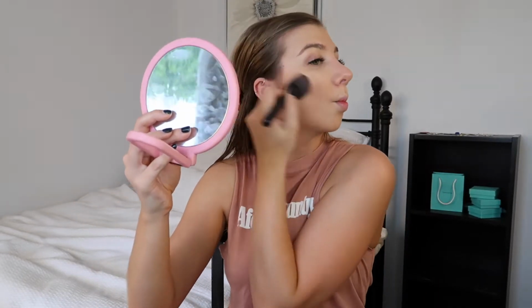So now we're gonna go in on this side. This is an everyday makeup routine, so you don't need to go too crazy on the contour. I'm gonna leave it like this for now. I might come back and add some more because I'm nuts like that.